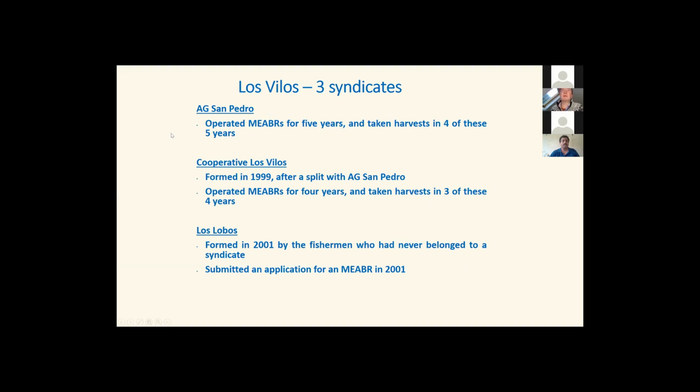So these are the 3 syndicates. They have these funny names: AG San Pedro, Cooperativa Los Vios, and Los Lobos. And they have different profiles. For example, AG San Pedro had been granted access rights for 5 years, but they had only harvested the snails in their area in 4 out of the 5 years that they had been engaged in this management regime. Similarly, Cooperativa Los Vios, they'd actually split away from AG San Pedro. They'd been operating 4 years, only harvested in 3 of those years.